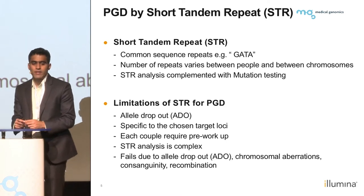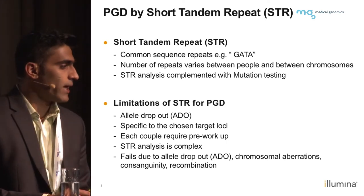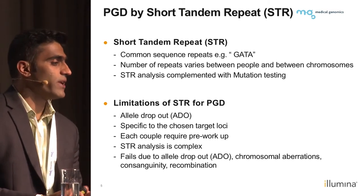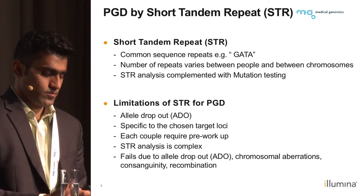And then, in addition to that, STR analysis can also be complicated due to effects of allele dropout or due to recombination and consanguinity in the region of interest.